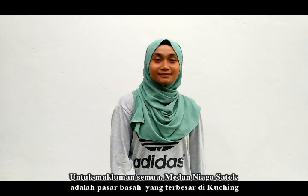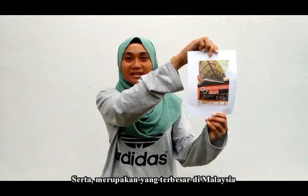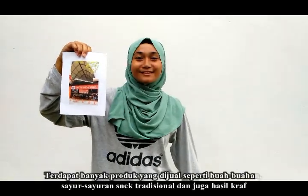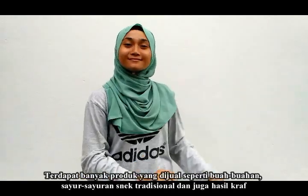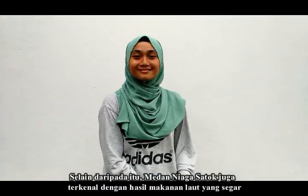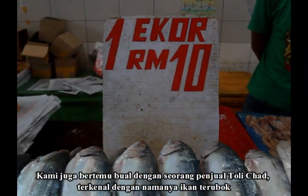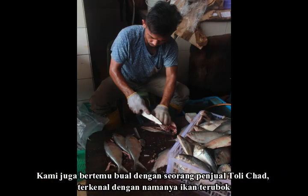For your information, Medan Niaga Satok is the biggest wet market in Kuching and also the biggest in Malaysia. It is shortlisted as one of 10 must-visit places if you visit Kuching, Sarawak. There are many assortments of products ranging from fruits, vegetables, traditional snacks to craft. Other than that, Medan Niaga Satok is also famous for its fresh seafood supplies. Fishes are the most found seafood in Medan Niaga Satok. We also interviewed a fishmonger who sells tolichat, commonly known as ikan terubuk by the locals in Sarawak.